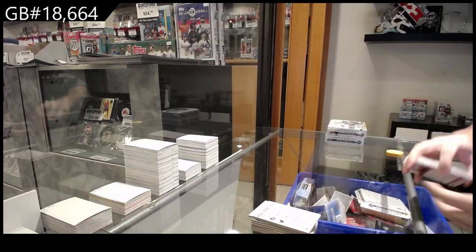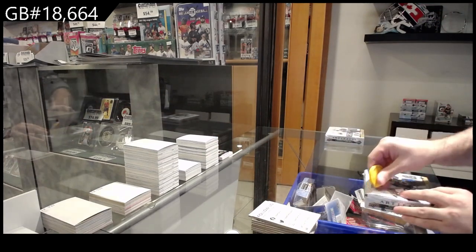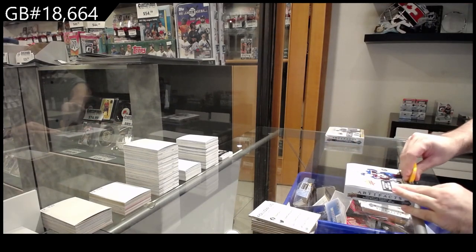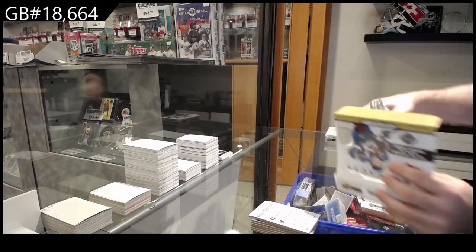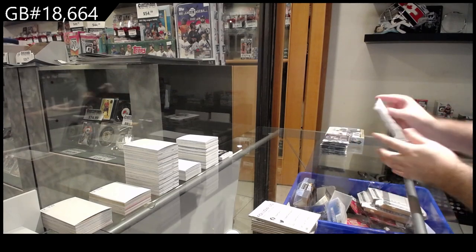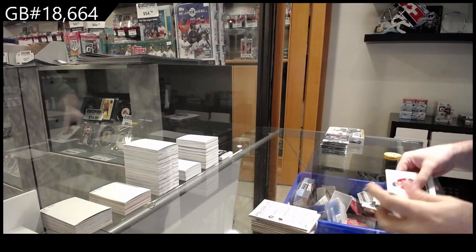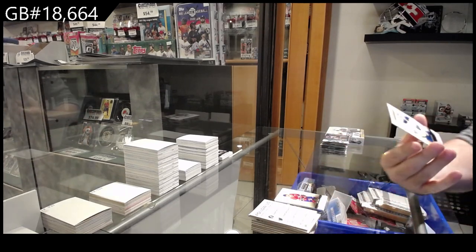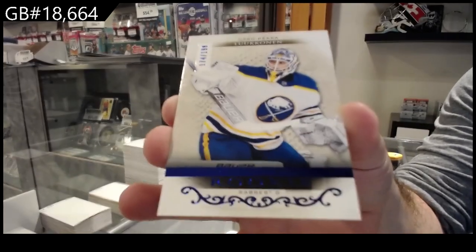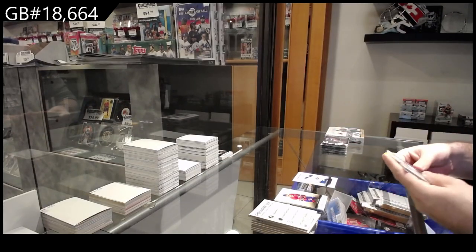What's the goal pace that Nylander's on right now? Is he close to that 50? Or is he like the mid 40s? Like low 40s? Is he at what, 19 goals right now? He's got to be close to a 50 goal pace, isn't he? $1.99 rookie of Luukkonen for Buffalo. And I think we got, what, several guys on a 60 goal pace already.